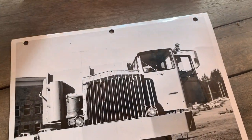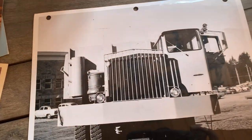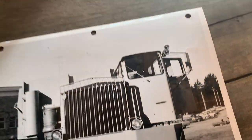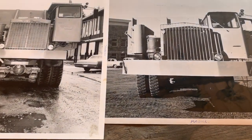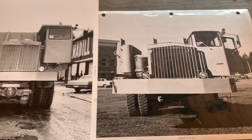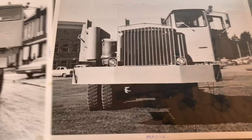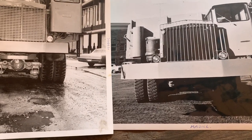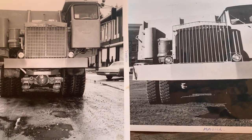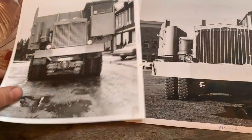I'm just thumbing through the other pile here to reference. This one looks different than the other Madill logging truck ones, and I can't find them. Keep looking. Here it is. I thought these looked different, so they did build two of them. Like I say, I think one burned up. Subtle differences: one looks lower, the cab looks lower, the grill looks different, headlights look the same, mufflers similar, air cleaner similar, bull board in the front similar. Bunks are shorter on this one, the stakes, on and on. Anyways.